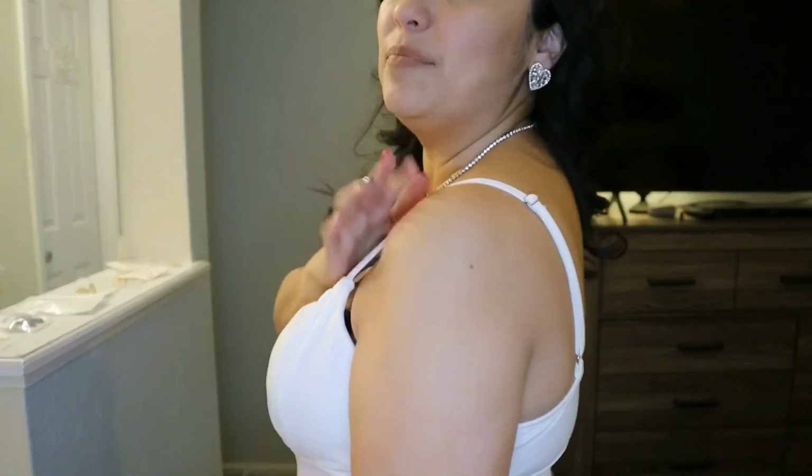So this is a really cute top, it is ruched here. It does go pretty much underneath the boobs where it should. It does have these adjustable straps so you can tighten it. These pants, I didn't necessarily get these pants to go on vacation, but I love them. I just love this color right now. This color has been grabbing my attention, and these pants are so comfortable.